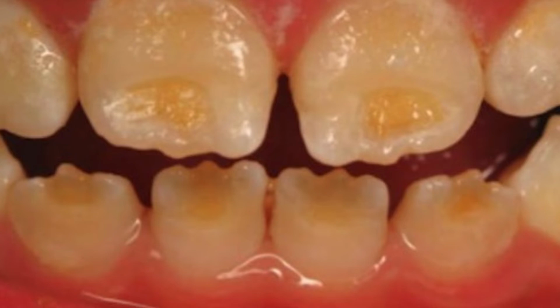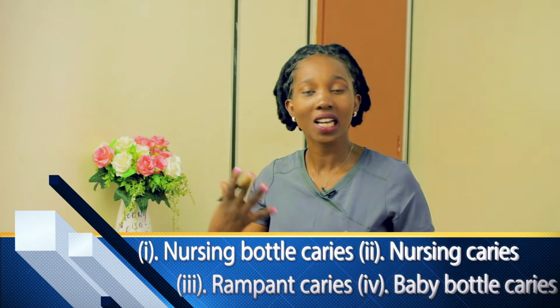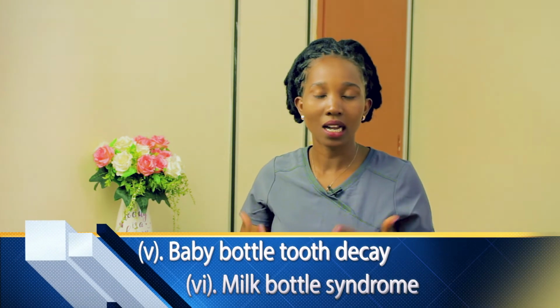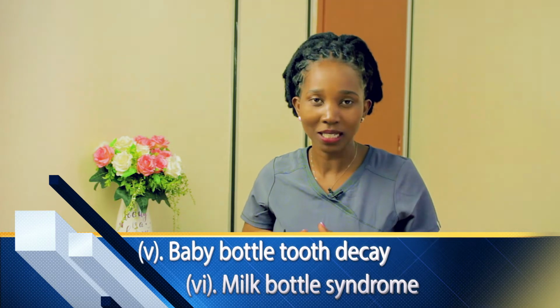Also, there are a lot of terminologies that your oral health caregiver can use interchangeably to relate to early childhood caries, and they include nursing caries, nursing bottle caries, milk bottle syndrome, baby bottle caries, or even rampant caries. So these are some of the terms that your dentist or your oral health caregiver might use to refer to early childhood caries.